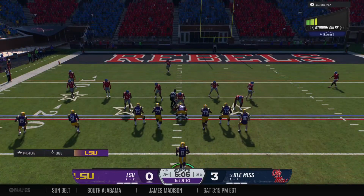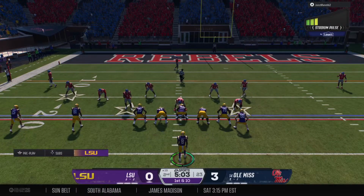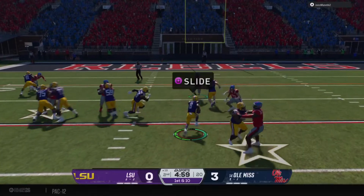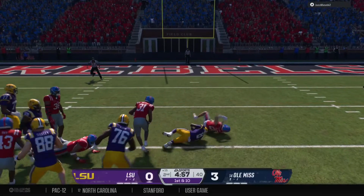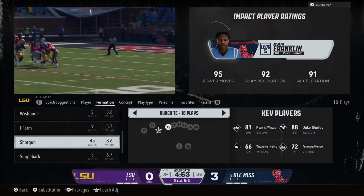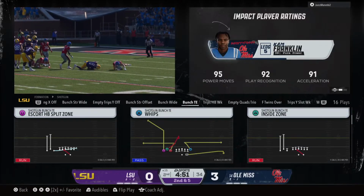The Tigers have it with a 1st and 10. Quarterback keeper. He's wrestled to the ground right at the 15-yard line, and a big red zone opportunity here.